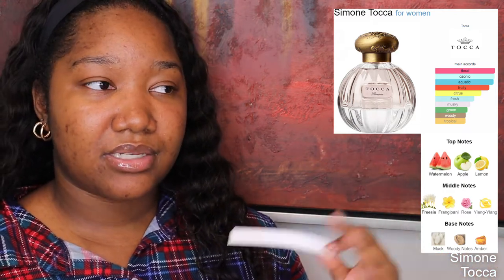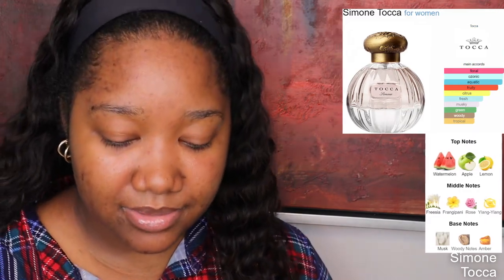Like I said, if you like L'Imperatrice, it's just not strong enough, or it doesn't have enough of a backbone to it, then I suggest Tocca Simone. But for me, I would probably just stick to buying L'Imperatrice. Right, we have two more fragrances left.